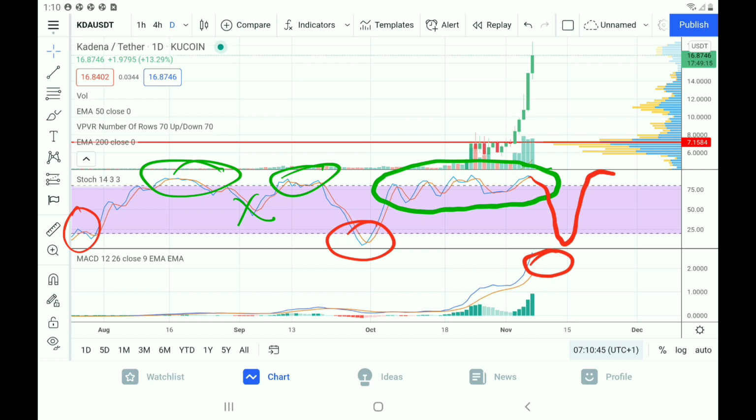I'd sure like to know your thoughts if you are holding KDA, if you think that we could possibly head towards either two of these big, thick volume node clusters on the VPVR, or do you think that we'll continue to sail on up from here with a Solana-like price action?